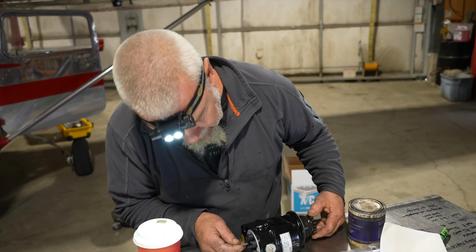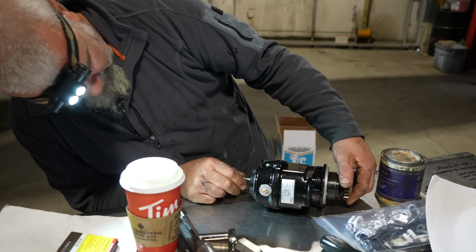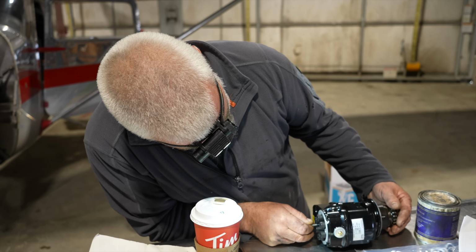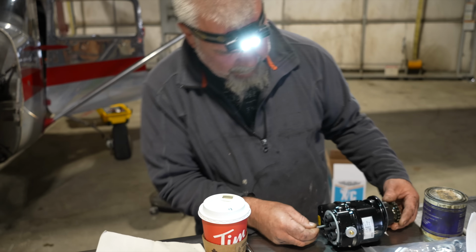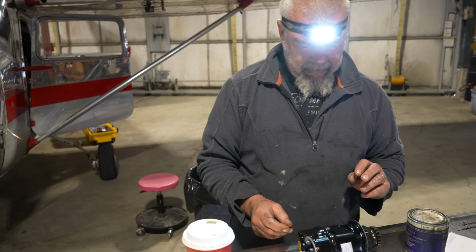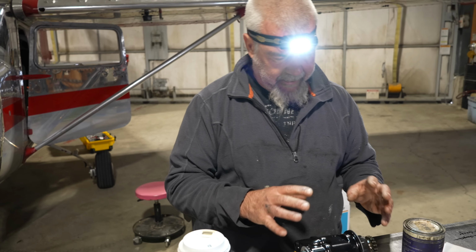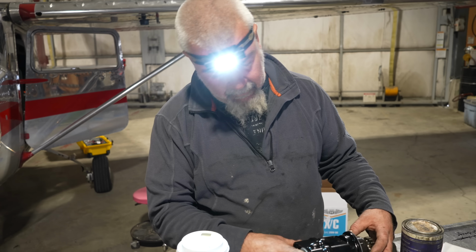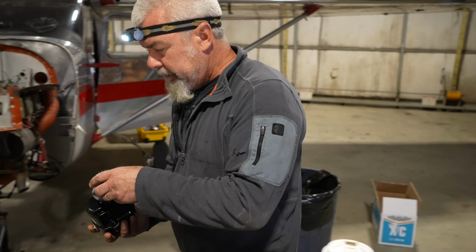And what we're looking for here, once I get it in, is the firing point for number 1 cylinder. Come on in, there we go. There. So it's all the way in, that locks it in. Right now the points are opening to fire for number 1 cylinder, so we're going to slide it in.